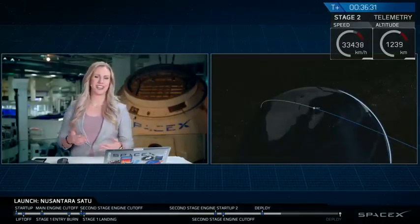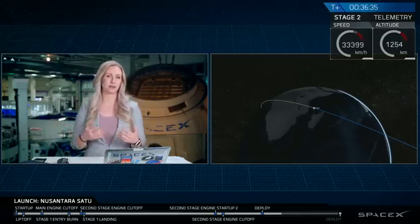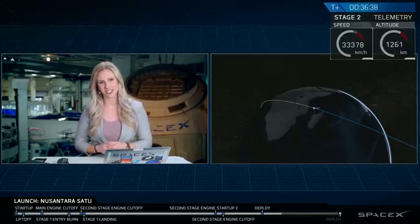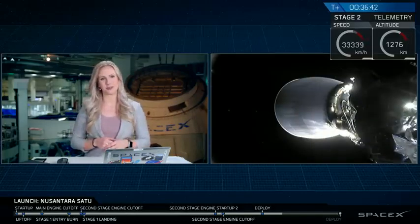What an exciting mission and day for SpaceIL. As Jesse mentioned earlier, that is the first privately funded lunar lander, so congratulations to the SpaceIL team. We wish your lander all the luck as it makes its way to the moon.